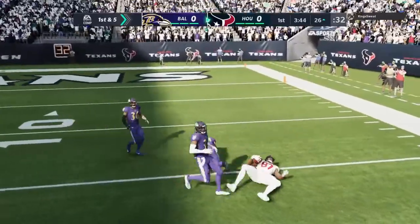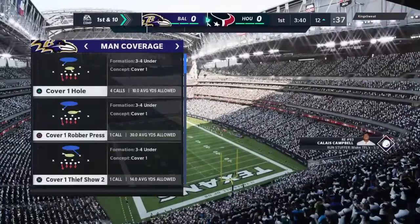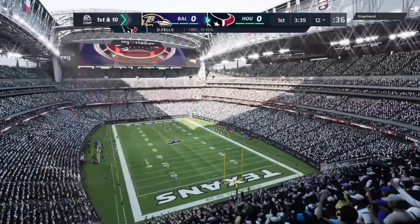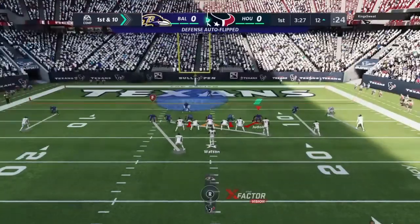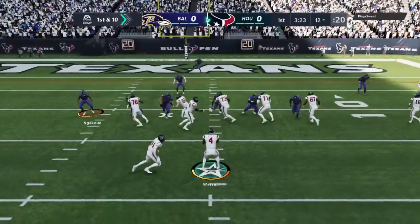Open man, the tight end fails. And down inside the 15, shy of the 10. They get 14 on that one. Good for a Houston first down. From down at the 12, it's 1st and 10.